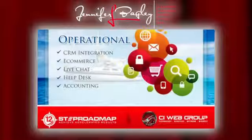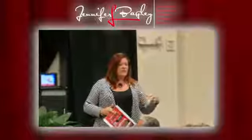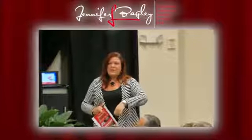Next, operational, simple, CRM integration, e-commerce, live chats, help desk, accounting, making sure these things are functional online. So last thing you want to do, have a contact form or a lead form on a website that sends you an email. Then you have to get that email, make sure you don't lose it, take that email, hopefully go put it into a database.